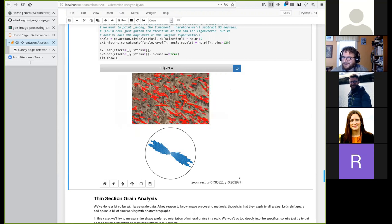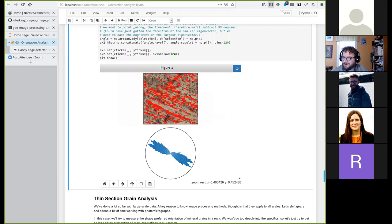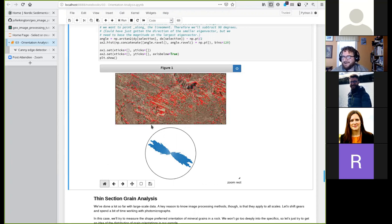If we look here, it's trending kind of more this way. And then if we look here, it's going to be trending a little more this way. So it's actually kind of hard to pick out by eye, but it shows up nicely in this analysis. We actually get this bimodal distribution.